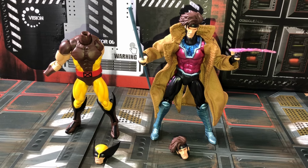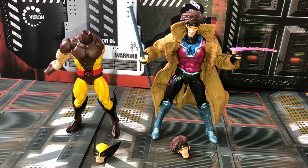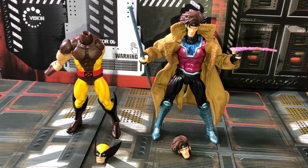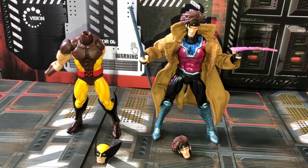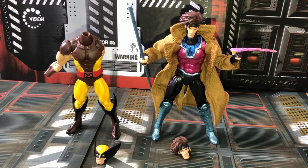Now, I've had this happen with Storm Collectibles figures in the past, so it's a problem I've encountered before on official figures. I should note my comparison. The Mafex Gambit can do head swaps very easily. So that's some brownie points for Mafex compared to CT Toys here.